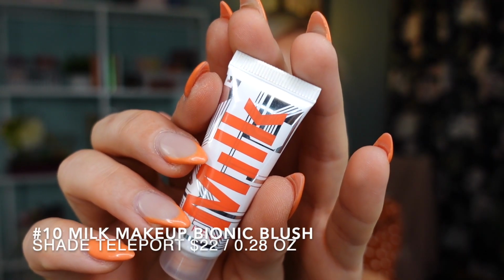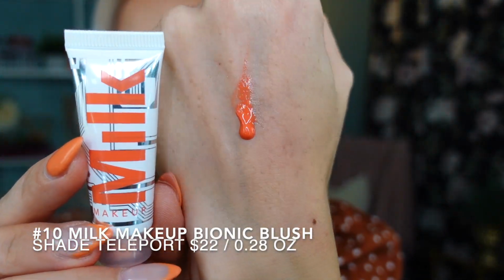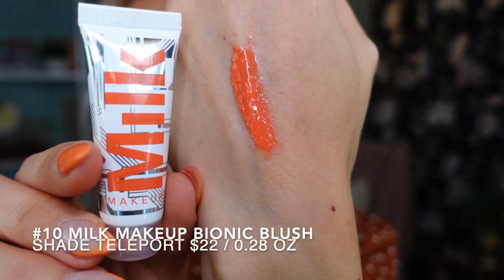On spot number 10, I do have Milk Makeup Bionic Liquid Blush in the shade Teleport. This is a full-size product. This cream blush is infused with hyaluronic acid and says to have a natural finish. However, I find it very glowy on my skin. The color, however, is a beautiful coral shade. It is quite a liquid formula. You can definitely sheer it out or build it up. It looks beautiful either way.